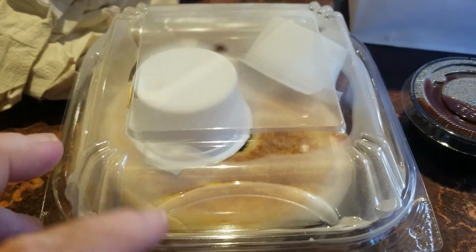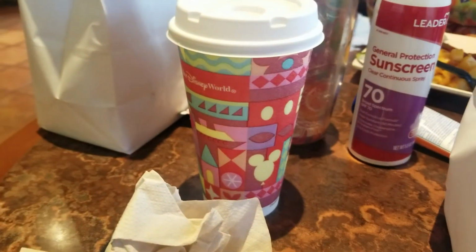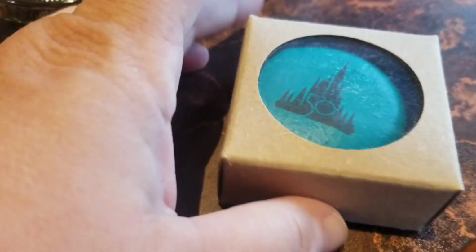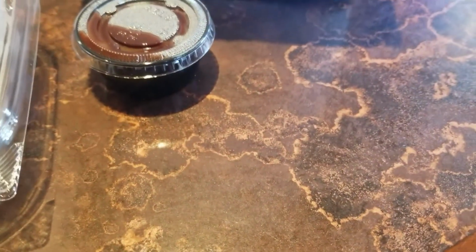It's the morning at Port Orleans, French Quarter. I just got some coffee. And I think today will be mostly like a pool day and whatnot, like a resort stay. I got the bagel and cream cheese. We also got some Mickey-shaped beignets. I got chicory coffee. And I decided to get the 50th anniversary macaroon.